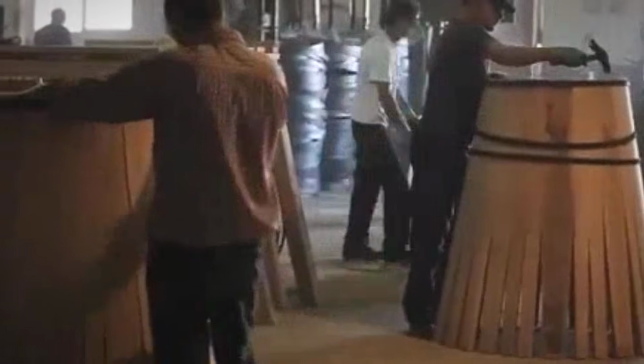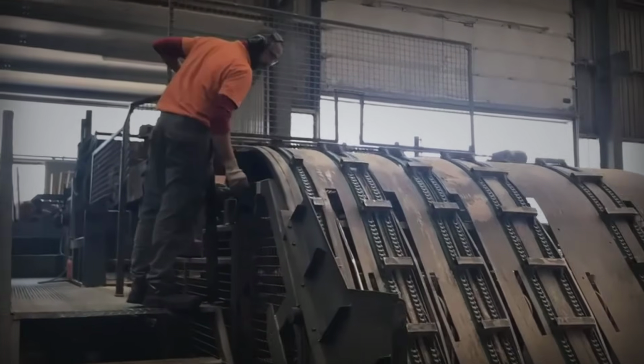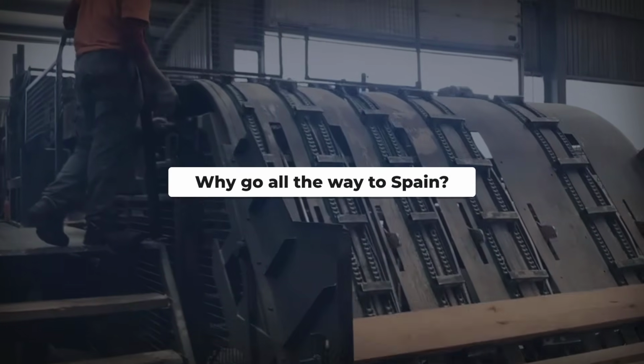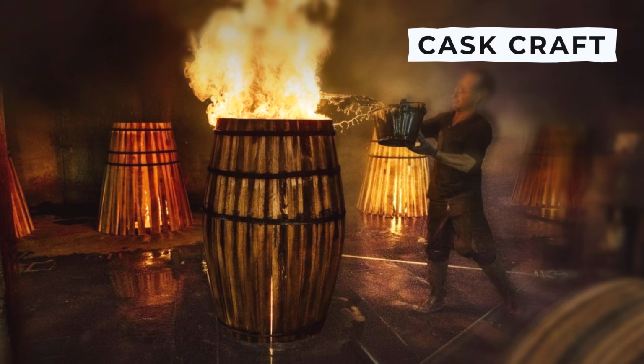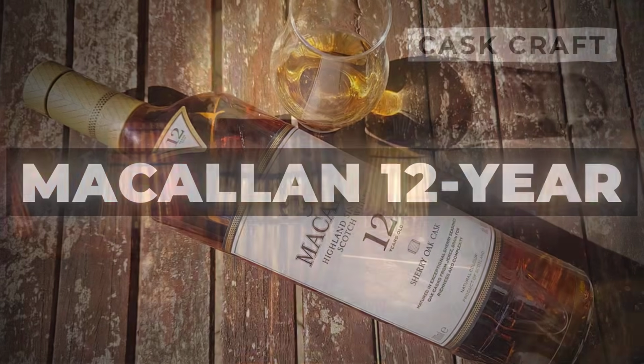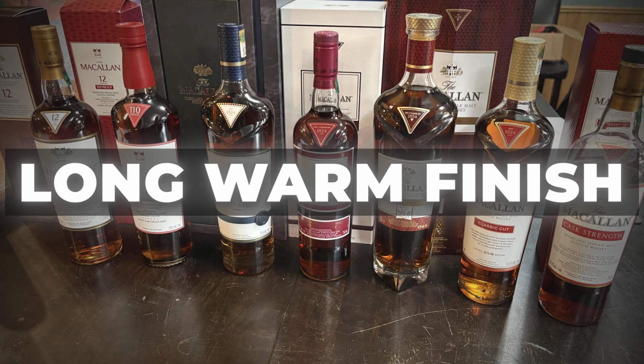and Macallan controls that wood supply end to end. They partner with a cooperative in Spain and 2 sawmills in the north of the country. Why go that far? Because the cask does most of the work, and they know it. What you get is dried fruit, vanilla, chocolate, and a long, warm finish.